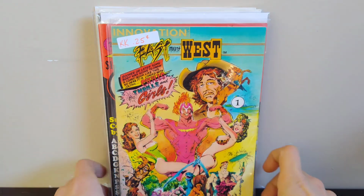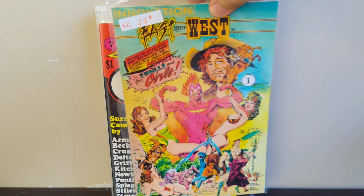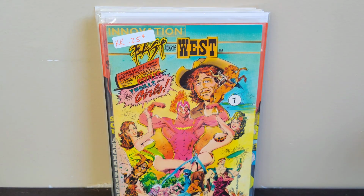And last book here, we got an old Innovation book, East Meets West. Just another weird indie book. I picked this one up. The cover kind of looked like Dave Stevens, but it's not. But then on the back, it says Dave Stevens is in there. So he did the inks on the interior. So no actual original pencil sketches or anything from Dave Stevens, but you can see his ink work on the inside. So that was pretty cool, and kind of just a goofy muscle man, good girl cover.